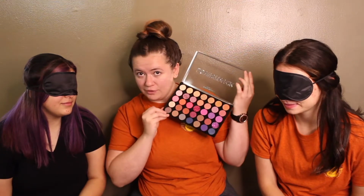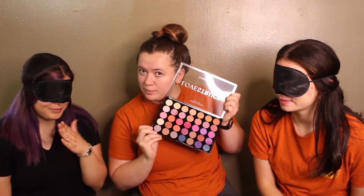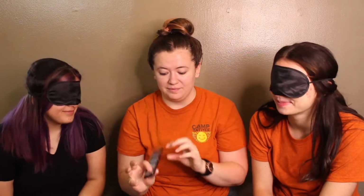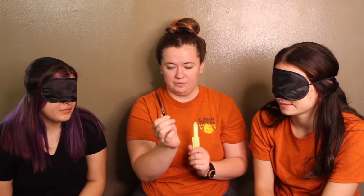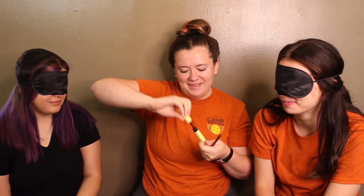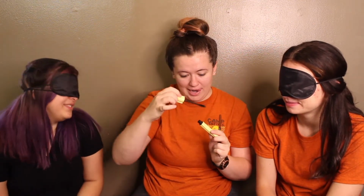how they do. So first up, they have this beautiful eyeshadow palette. So pretty, brand new. We also have this very fun glitter eyeshadow palette. It's all the blues. Next up, we have eyeliner. We have mascara. We have eyebrow filler.